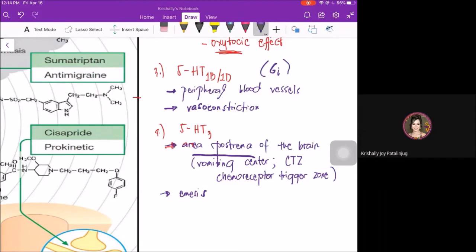That is why if you observe patients undergoing chemotherapy, radiation, it is normal for them to vomit right after chemotherapy or a few days after chemotherapy. That is because their area postrema of the brain is triggered, inducing emesis. That is why they are given an anti-emetic agent. Those patients with or just done with a chemotherapy session are recommended anti-emetics, particularly drugs that are serotonin 3 blockers, to inhibit the emetic effect or emesis.